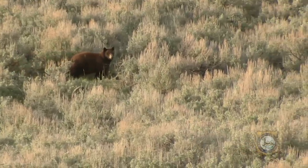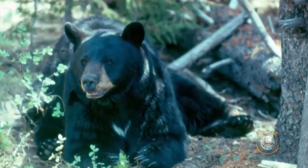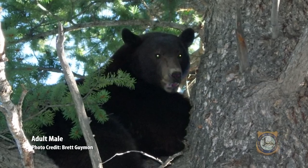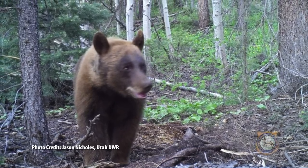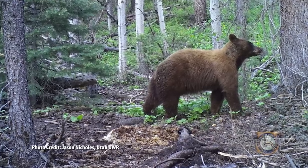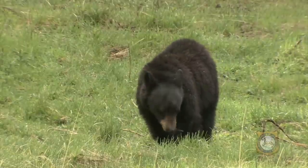Head shape and ears also provide good clues for telling males and females apart. Mature males have rounded heads and thicker necks that appear short. Their ears are shorter and rounded and are set farther apart. Adult males often have a furrow running down the center of their forehead. Meanwhile, females and young male bears usually have thinner necks and snouts and may appear to have longer legs. Females and young males have ears that appear large and set close together.